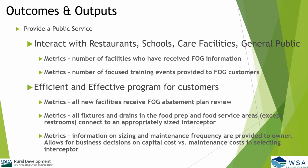This makes it efficient and effective for customers. Did I mention your FIMS is able to gather data on all of these as well? The number of facilities who have received FOG information, number of focused training events provided for FOG customers, all new facilities receive FOG abatement plan reviews, all fixtures and drains in the food prep and food service areas except restrooms connect to an appropriately sized interceptor, and information on sizing and maintenance frequency are provided to owners so they understand their actual costs.